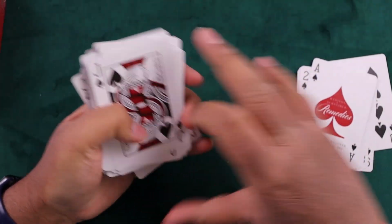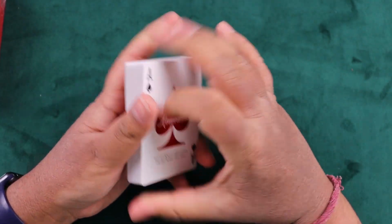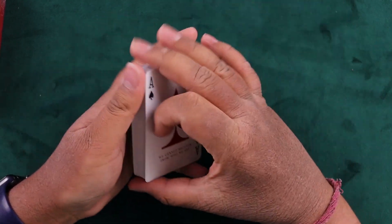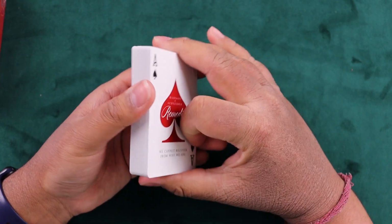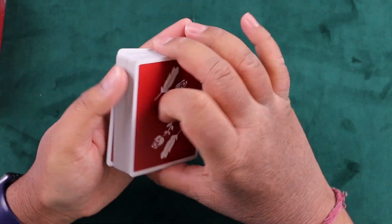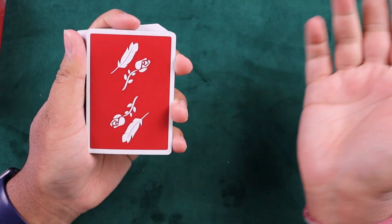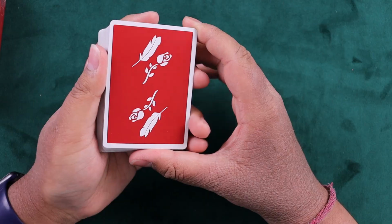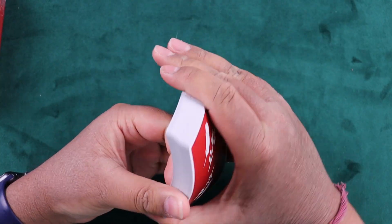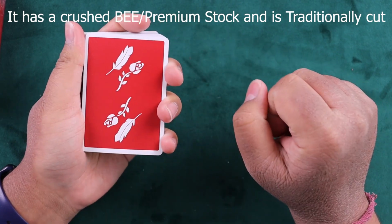Okay, so this is the standard edition deck. It feels pretty nice. Have a look. It's USPCC, so great quality. Border registration is pretty good. As you can see, it's slightly off, but to be honest, that doesn't bother me. I know it does bother some people. It's a really nice stock and finish. It feels crushed, but I'll have to double check on that, and I'll confirm this on the screen.